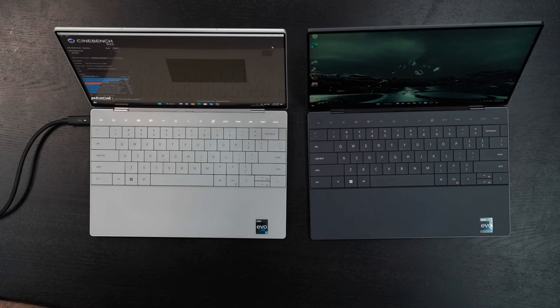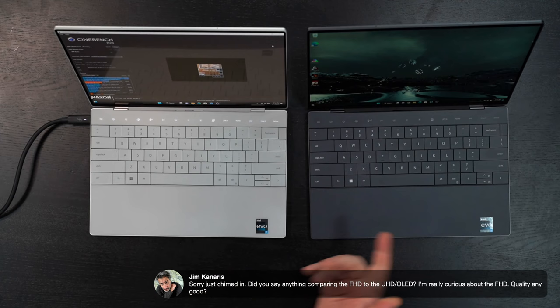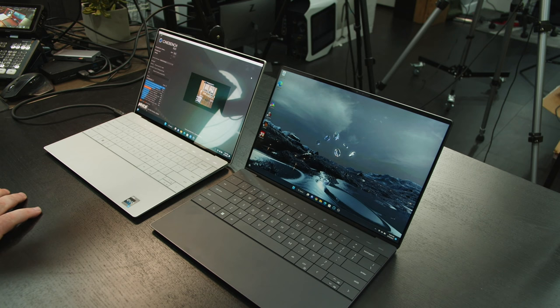So Jim just chimed in: did you say anything comparing the Full HD to the UHD OLED? I'm really curious about the Full HD quality. Any good? It's excellent. It's really good. It's a nice Full HD Plus display. I've had no issues with it. I've had this for about a year or so. I have the OLED here. I used the OLED last year as well on the Platinum.